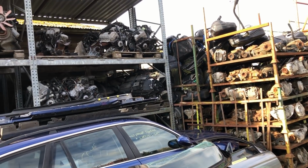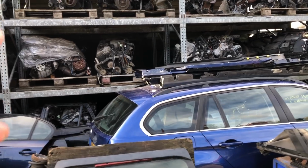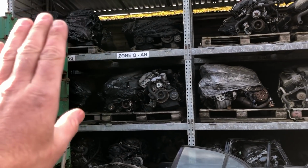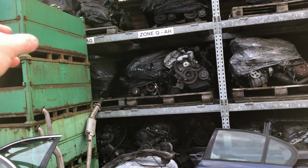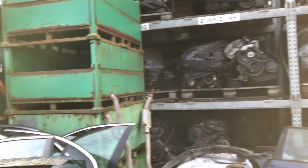All the engines there, they're on pallets. Some of them are wrapped, but they're on pallets. They're out of the rain. They've got a tin roof on them, and they're all ready to send out. You've got ones there. Look, they're all marked up. They're ready to go. BMW e34, that says. I'm not sure what engine that's for, but they know what it's for, and as soon as it's sold, they can get it down and it's ready to go.